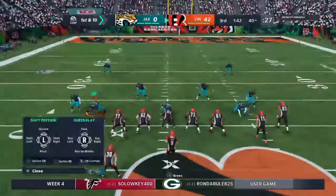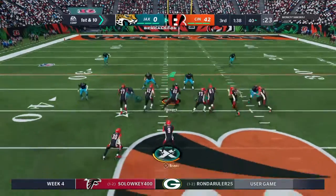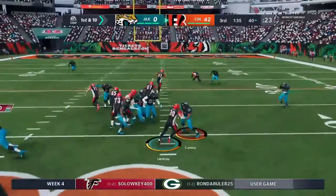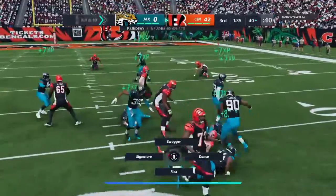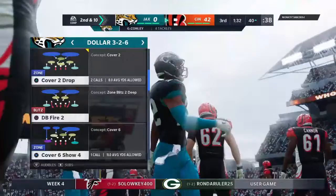So 1st and 10, and if they score on this drive, we might have to start digging in our second half blowout material. Shotgun snap and a give to Lindsey, and he's going to be met at the line of scrimmage and taken down. Ball carrier, Gary and Conley, the one to bring him down.